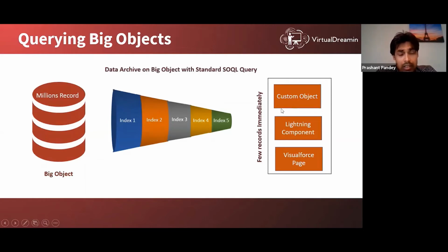But another important fact about async SOQL query is that your org must have at least 50 million records. Then Salesforce is going to enable it. If you have less than that, you're not going to get the async SOQL query feature available in your org. So you must have at least 50 million records to use async SOQL query.